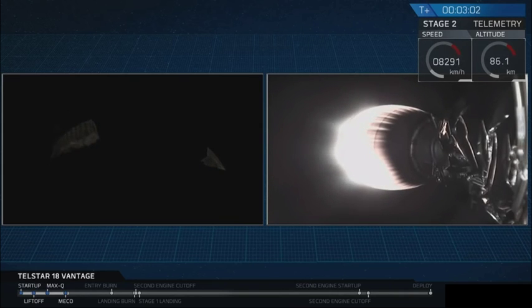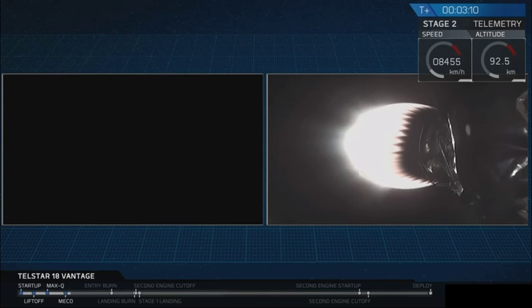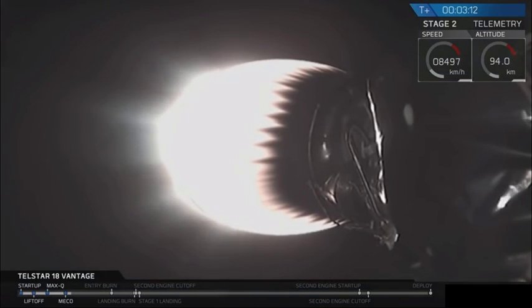Meanwhile, stage 1 is now coasting. You can just see the grid fins, the titanium grid fins on the first stage opening on the left view. First stage is now going to begin drifting down towards the drone ship. Meanwhile, we're coming up in 15 seconds on fairing separation.